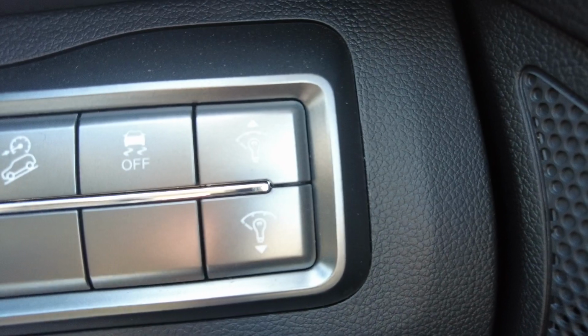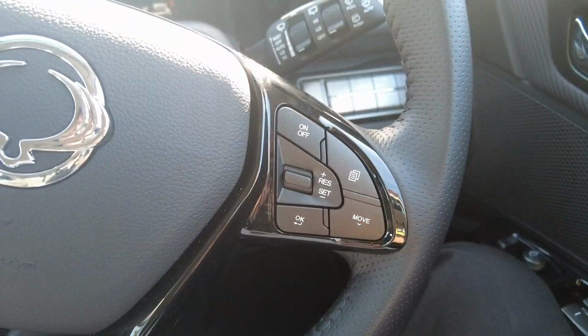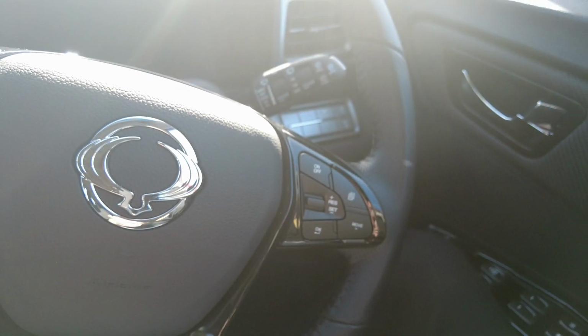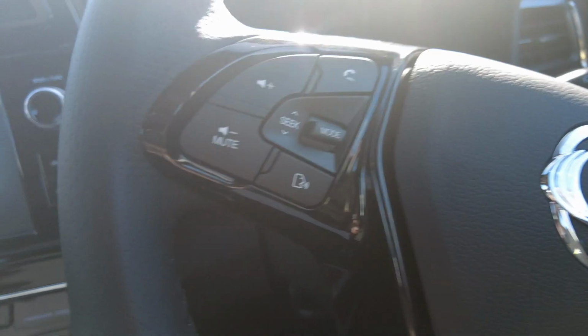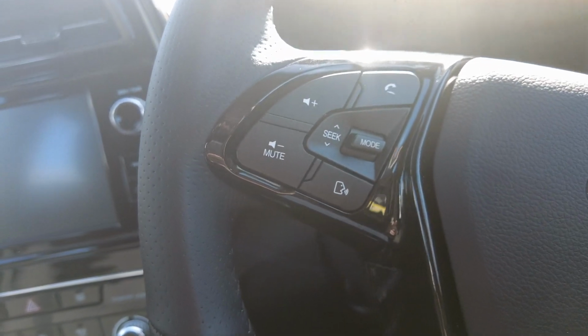Anyway, here beside the driving wheel we have all our kind of vehicle functions. We've got hill descent control, traction control, and adjusting the lighting there of the heads-up display. On the steering wheel at your fingertips are the cruise control settings and menu adjustments for the onboard computer, and on the left hand side we have the volume adjustments and navigating through the various options of our infotainment system.